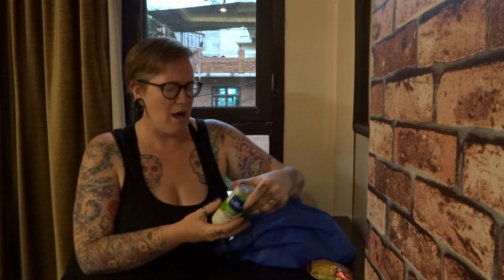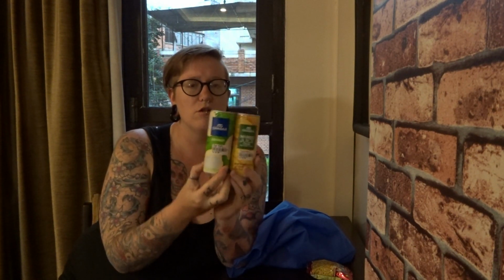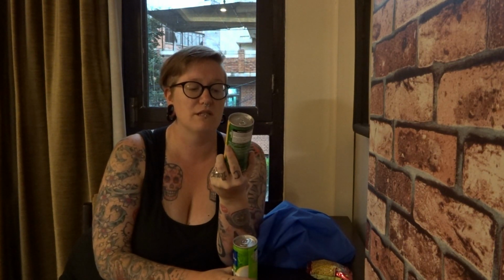First of all, we've got the things that are out of the bag. These juices, we've been getting quite a lot of these actually. They're not Nepali, they're Thai. There's about 6 or 8 different varieties. I've got mango juice here and the coconut. There's peach, mixed fruit, orange, blackcurrant. There's all sorts, but these have been really, really good. They are 65 rupees each, so about 50p.